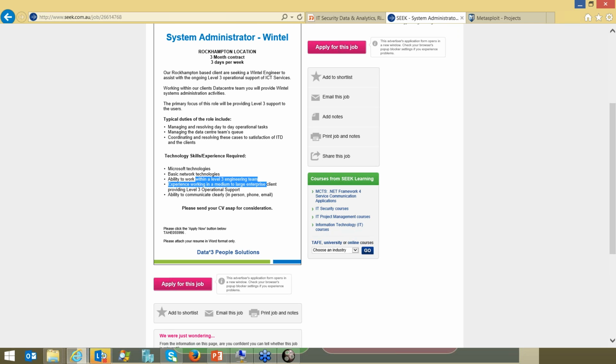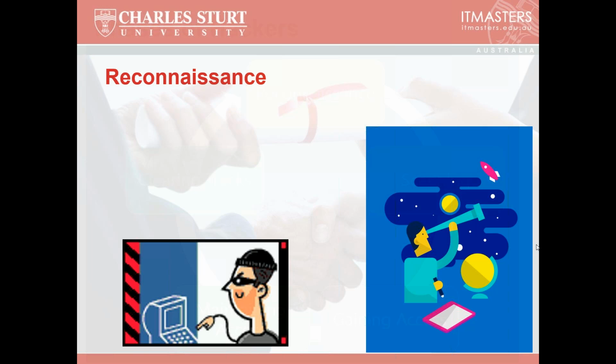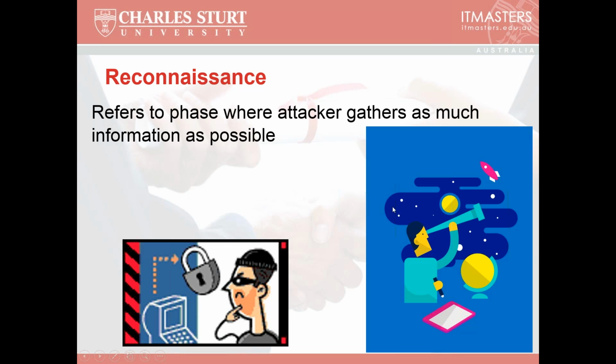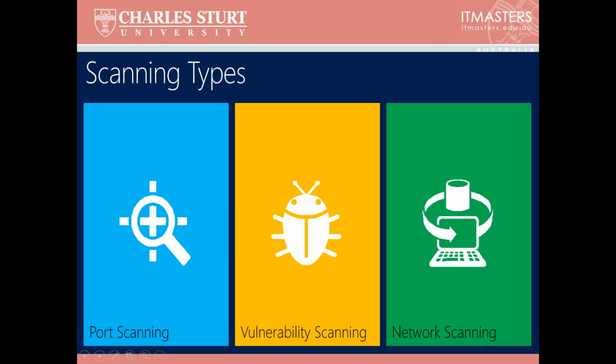So remember, what was reconnaissance? It is basically where attackers get as much information as possible. They can do it actively or passively. What is active recon? Where you do dumpster diving. You go to recycle bins and try to find some passwords, some secret information from there. Or passively via Google, via Bing.